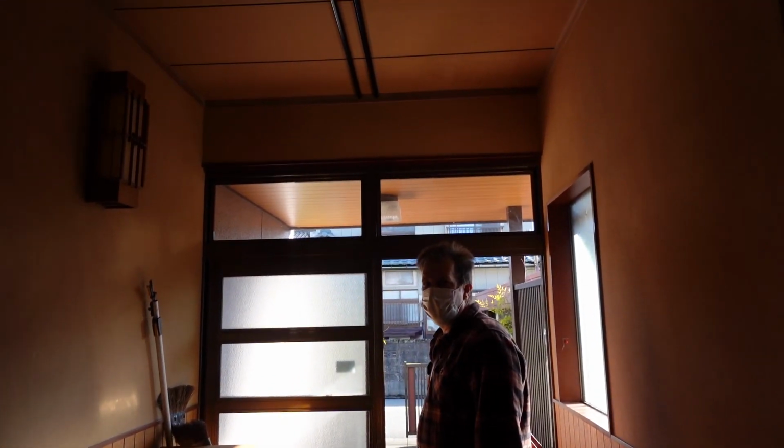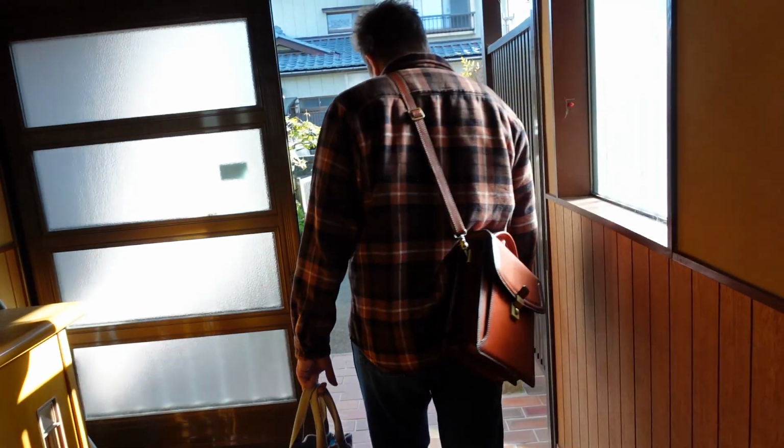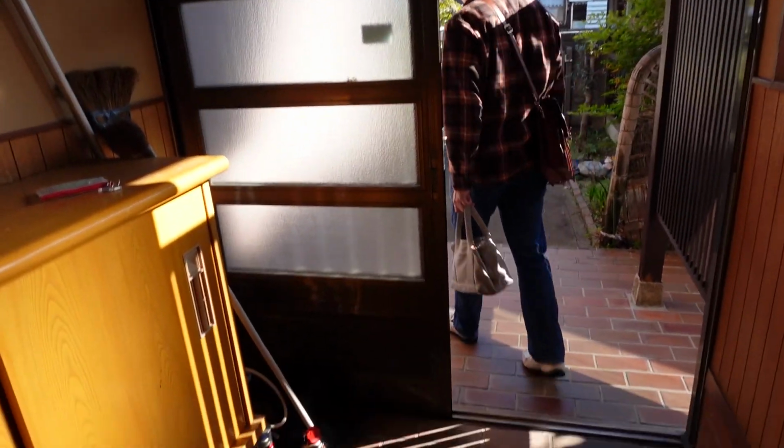Shoebox. It's called a shoebox. That's what you call it, a shoebox. I always call it a shoebox. What is it called? It's a shoe cabinet. Typical, I think it's a shoebox in Japanese. Now I've got the habit of calling it a shoebox because Yuko's always calling it a shoebox. Put your shoes in the shoebox. Shoe cabinet, yeah. A lot of Japanese houses have that.